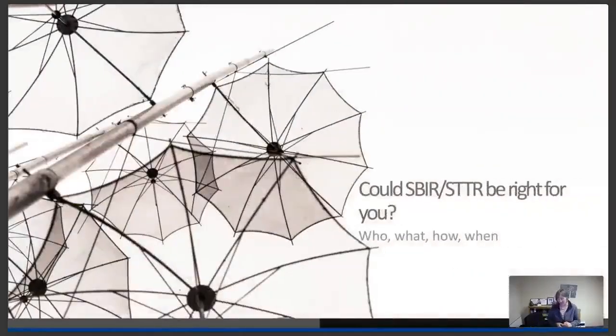Let's look at if this could be right for you. Is this a type of funding that could fit your technology, your culture, what you want to do with either your career, a company, spinning out a company, partnering with companies, what type of technology you have?